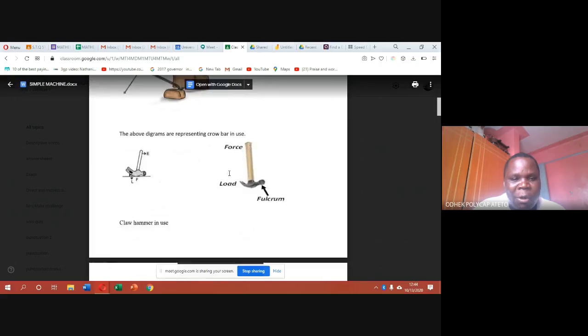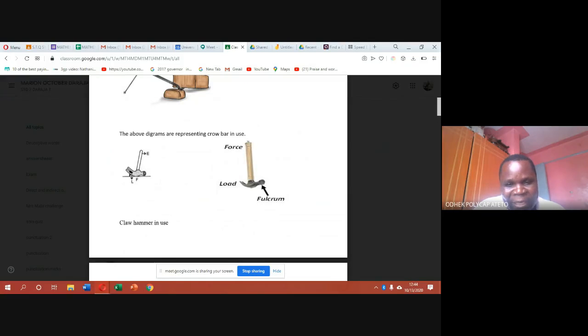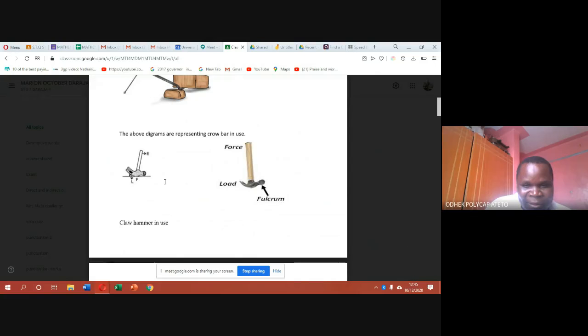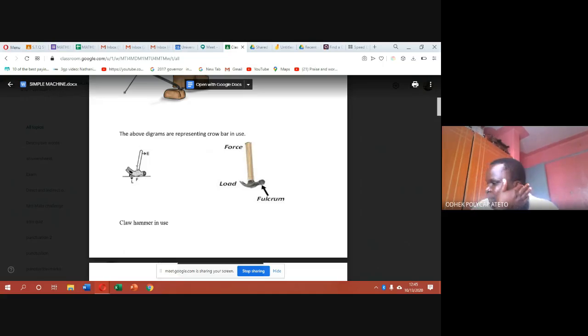This is the claw hammer in use. The force applied, that is the effort, is applied here in that part. Then the load will be the nail that we are removing. Remember, these machines we are talking about here are the machines you talked about in class 4, when you were talking about the uses of simple machines. The function of a claw hammer is to remove a nail, and therefore the load will be the nail. And then the fulcrum is the turning point. This one was tested in 2014.